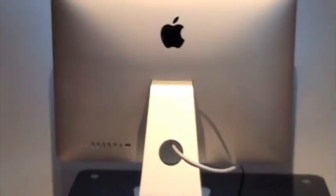I'll just show you the back of the iMac now. So this is what the back of the iMac looks like. I'll come closer and show you the ports here. Here is your audio out, sorry, your audio in. You've got your 4 USB ports here, your FireWire 800, which is the new FireWire, I'm sure it's FireWire 800, and that's your mini display port. And here's your gigabit Ethernet.